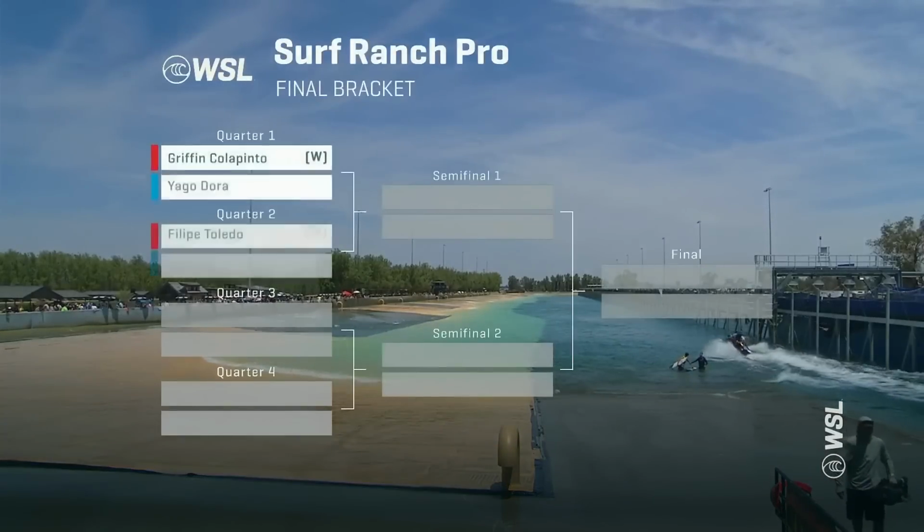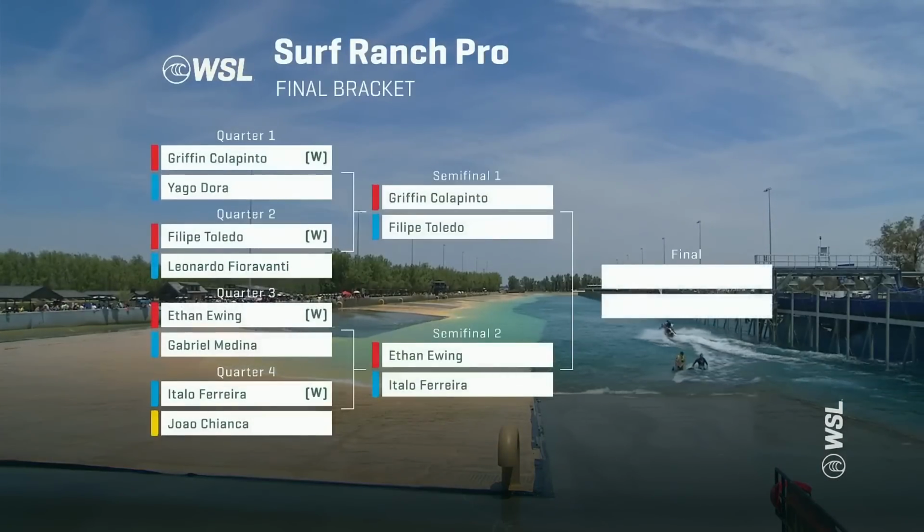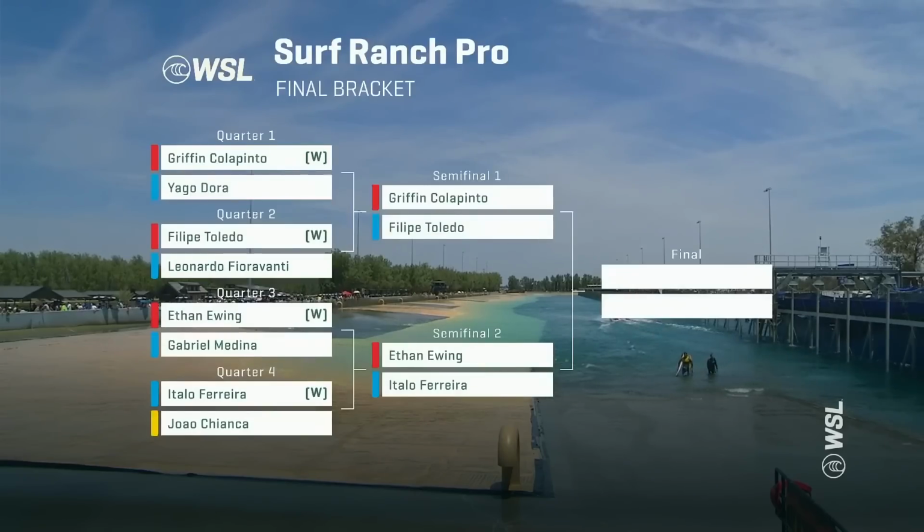Impressive when you look at a sophomore, somebody who didn't make the cut last season, and now he's leading the rankings. Here's the final bracket. Colapinto up against Toledo in the semifinal, and semifinal number 2, Ethan Ewing, Italo Ferreira.